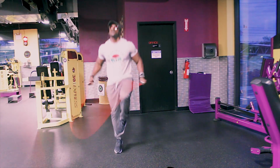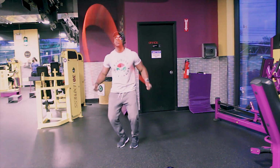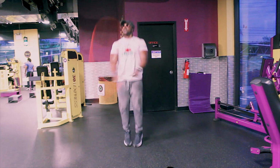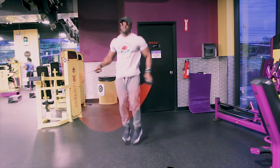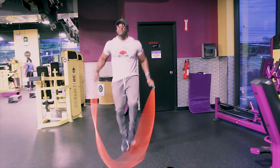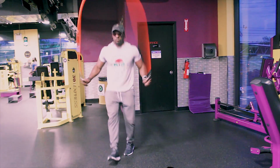If you are more advanced, I'm not the best jump roper in the world. I have been doing a lot more jump rope recently, but if you can go for that 3 minutes, go for it. And if you could do all this stuff, all this swinging, and still do it for the 3 minutes, go ahead. I tell you guys over and over again at the beginning of every single video, the purpose of a warm-up.